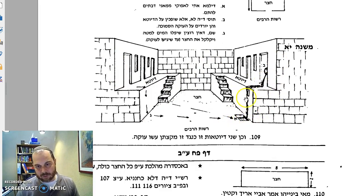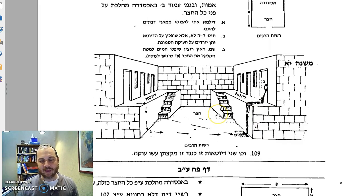These guys could pour because it's very short. It just reminds you, when you read this, you realize, first of all, thank God for modern sewage, and secondly, they poured out their wastewater. The smells in the time of the Mishnah, even outside of the houses, must have been really terrible.